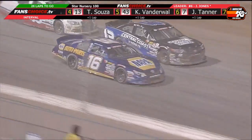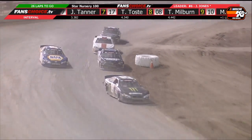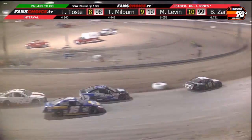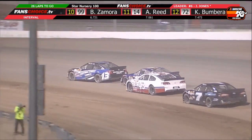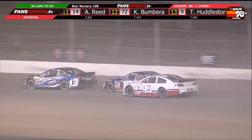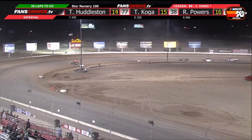And look at the 13 of Todd Souza working on Derek Kraus. Wow, Todd Souza, that was a very smart move by Todd Souza in the 13. And Tony Toast spins out in turn two, but he keeps it going. We stay green. Nice 360.